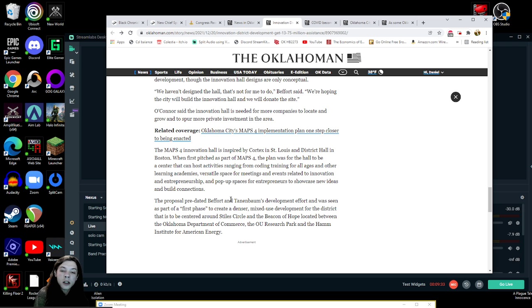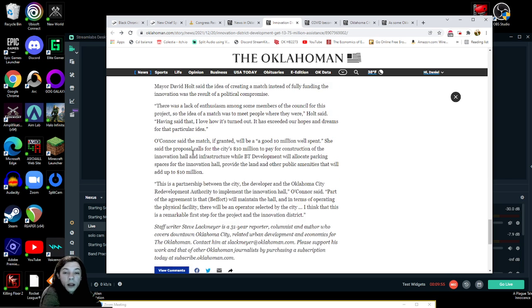I don't intrinsically have a problem with it. I like the fact that it's a mixed development, which means that people are going to be able to be living near this area, and as long as there's accessible groceries and things to do at the same time, then I think this will work out really well for them.